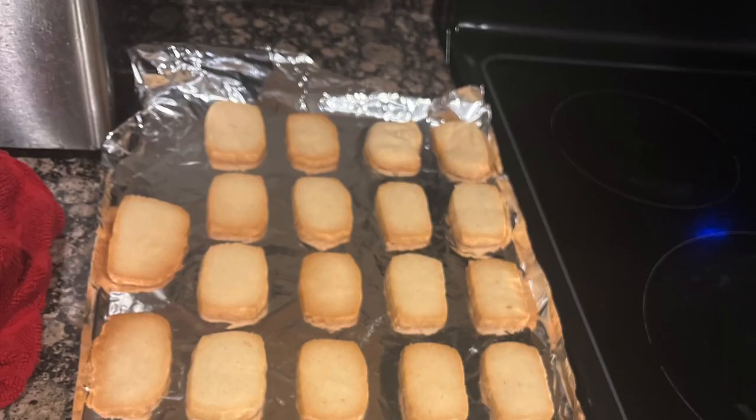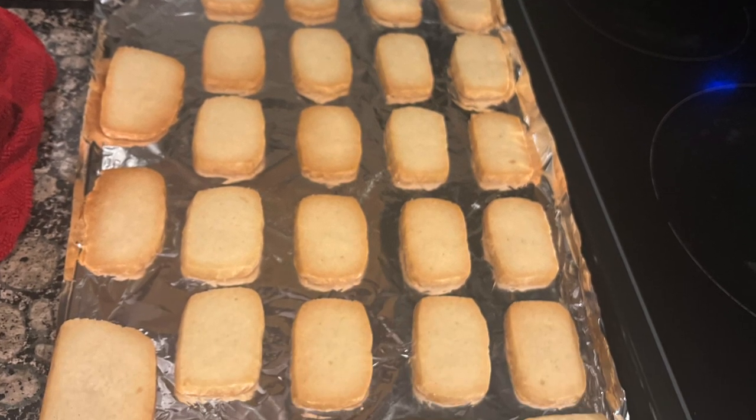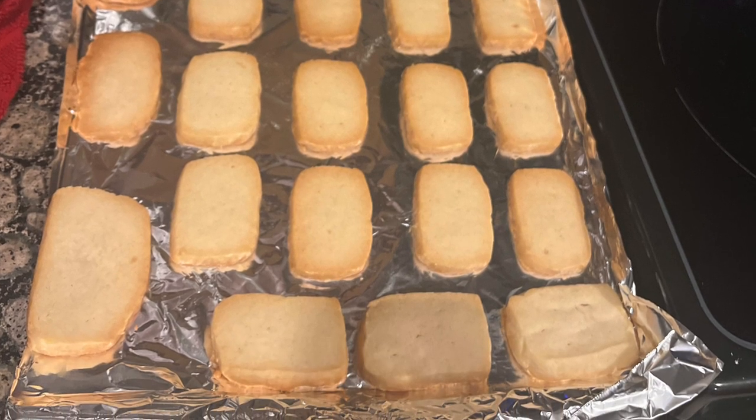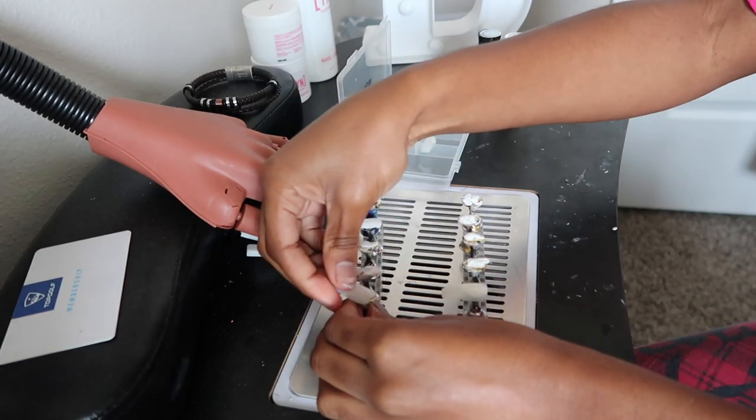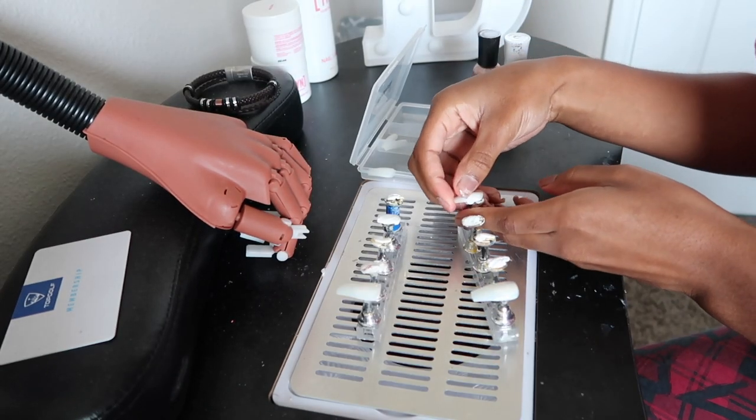I just want you guys to know that I did remake these cookies for the second time and they did come out so much better. They are gone though. I'm going to go ahead and work on my mom's nails. I'm gonna go water my plant after I get these stuck on here.